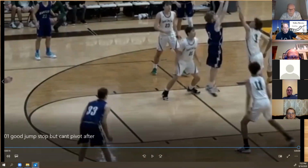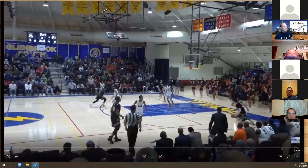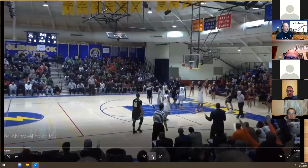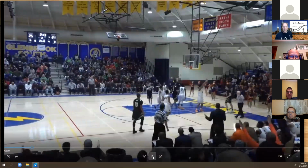All right. Let's go to spin moves because this is one we get wrong all the time. All of us. We get it right sometimes, but I think we get it wrong more often than we get it right, and that is the spin move. Let's start with this one. Okay, now we had a foul on this call. Did he travel? I know I just played it fast, and I'll play it slow in a second, but did he travel, or was it legal?